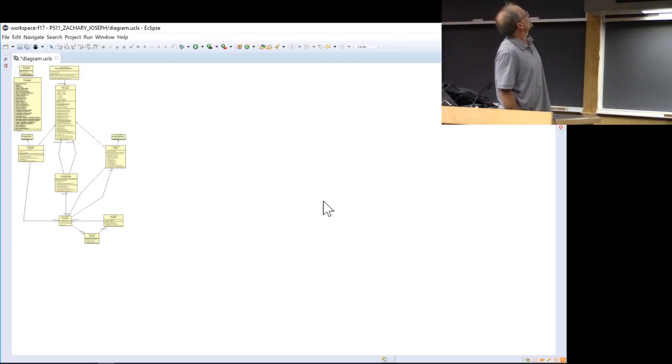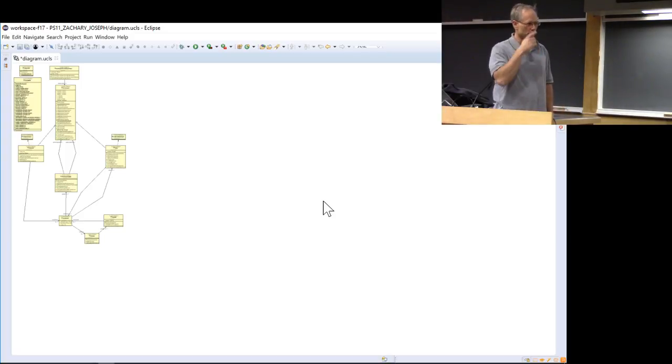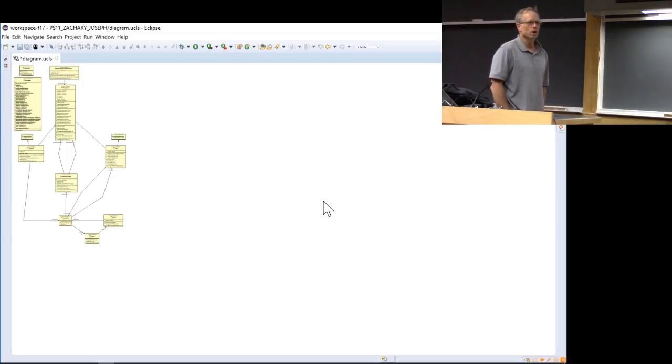And the lines between them: there's a line from one to another if an object of a class would contain a reference to an object of the other class. So the lines have to do with instance variables. So this is called a class diagram. In particular, it's a UML class diagram.